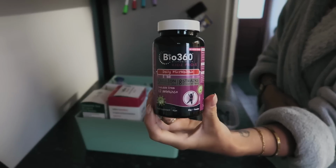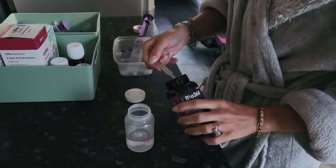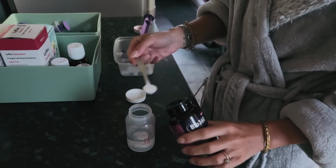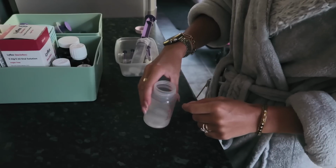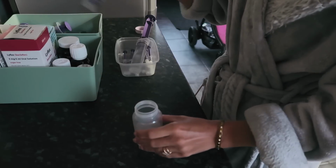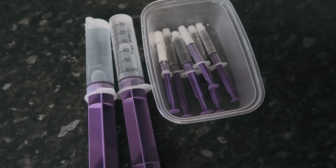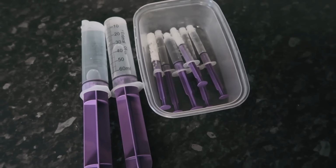We also give her a probiotic for her gut health. We use Bio360, which we buy on Amazon. It was recommended by her dietitian. We mix this with about 60 ml of water and give it to her before all of her medicines. She also has another 60 ml flush after her medicines and then one more after her feed.